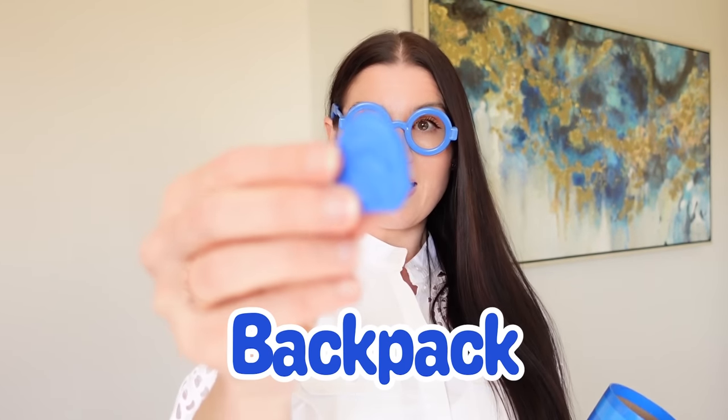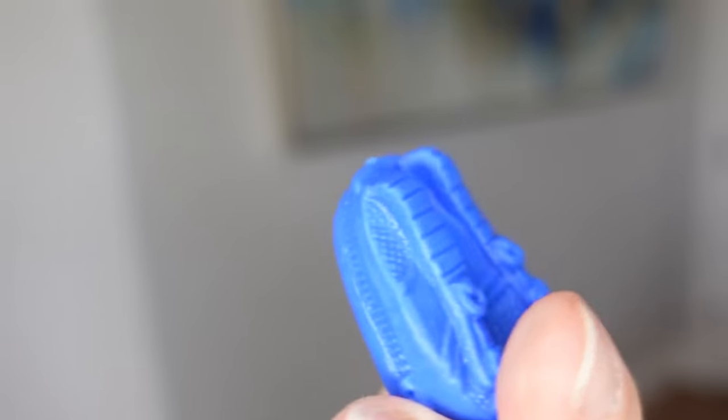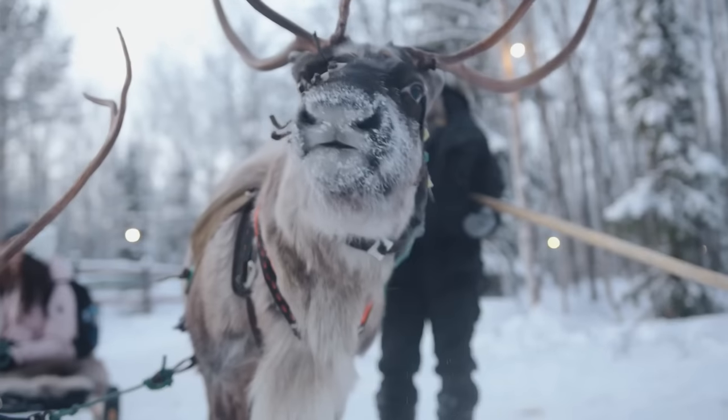Whoa, I got two things out. This looks like a blue backpack. It's got straps on the back. You wear the backpack to school with all of your school supplies in it, like your notebook and your pencil and your textbooks. Yeah, blue backpack. And this looks like a blue reindeer. Wow, a blue reindeer. How cute.